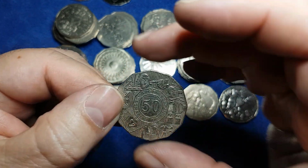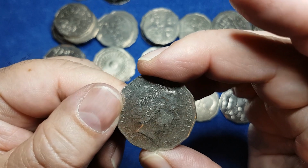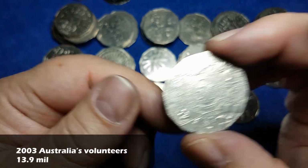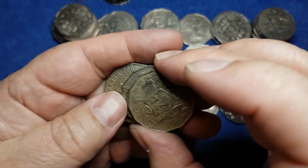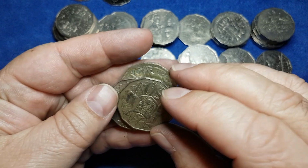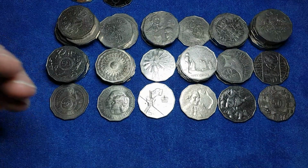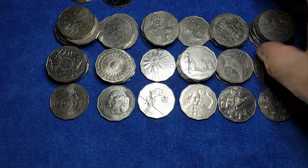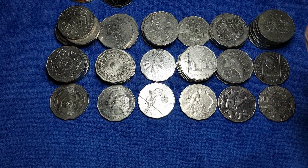And we have the Australia's Volunteers from 2003 for the first time today. So it completes that second or third row. And it looks like that's it for the coins today. Excellent. So now what I will do, I'll just quickly pause, go through all the rest of the coat of arms, and I'll be back in a sec to tell you if there's anything interesting that I found.